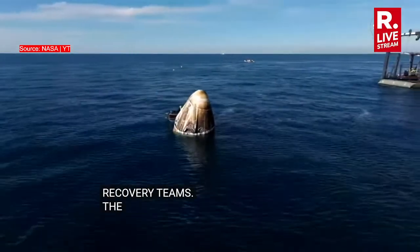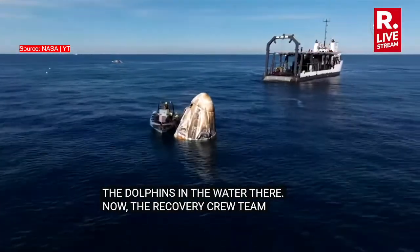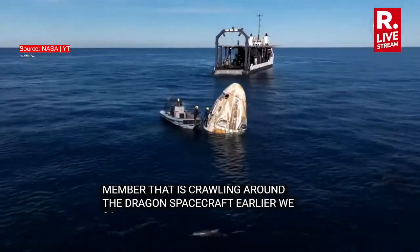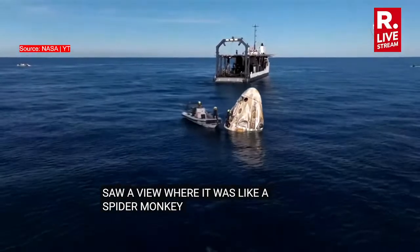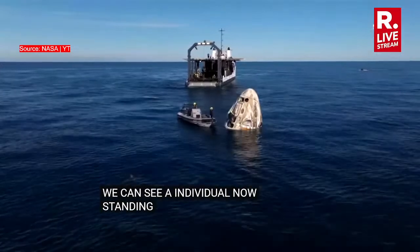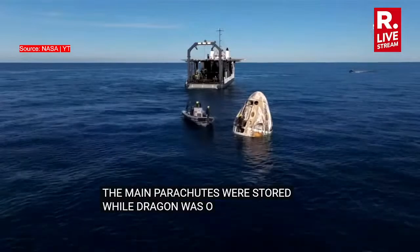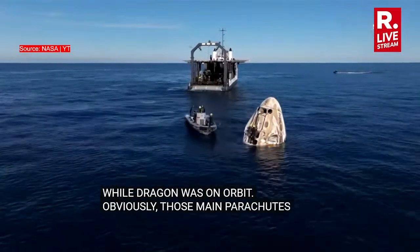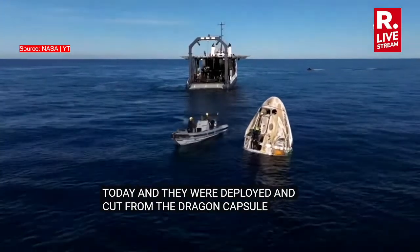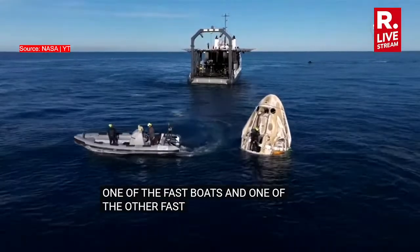Now, the recovery team member that is crawling around the Dragon spacecraft, earlier we saw a view where it was like a spider monkey pose. We can see that individual now standing in the bucket where the main parachutes were stored while Dragon was on orbit. Obviously, those main parachutes were utilized for splashdown today. They were deployed and cut from the Dragon capsule, and one of the other fast boats of the recovery team is working to pull those out of the water.